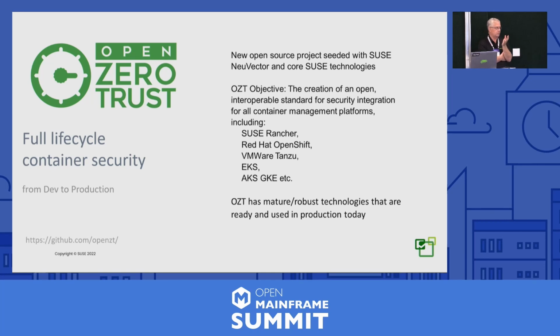So what we're open sourcing is actually a very mature, robust set of technologies. It's not just raw, untested code. This is code that's actually running in production at some of our customer sites, and we're turning around and open sourcing that.